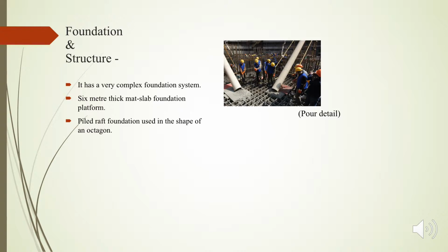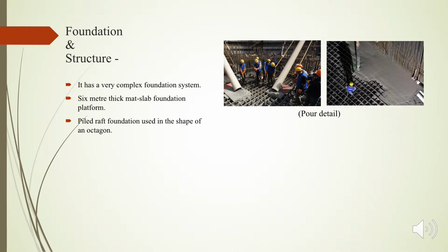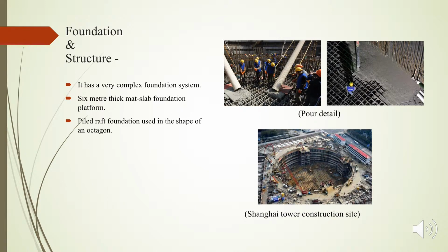The engineering team decided on placing 955 reinforced concrete bored piles, 1 meter in diameter, deep into the ground, then continuously poured 61,000 cubic meters of concrete to create the 6-meter thick mat slab foundation. This foundation mat serves as the bottom platform of the main tower. The piled raft foundation is in the shape of an octagon.